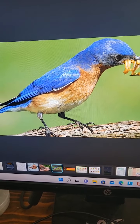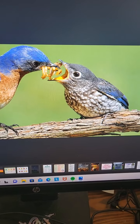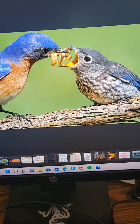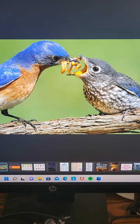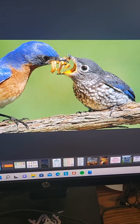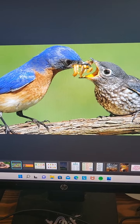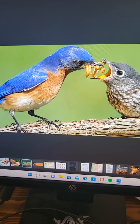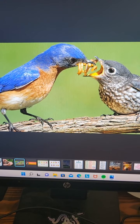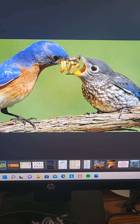I'm showing this view of a male bluebird feeding a fledgling because we're going to be talking about baby birds today. This time of year, at the end of the breeding season, you may have birds that have 3 broods in a year if the resources are good. You may have late breeders like goldfinches who breed later in the year and are having young hatch and start to emerge from their nests right now.